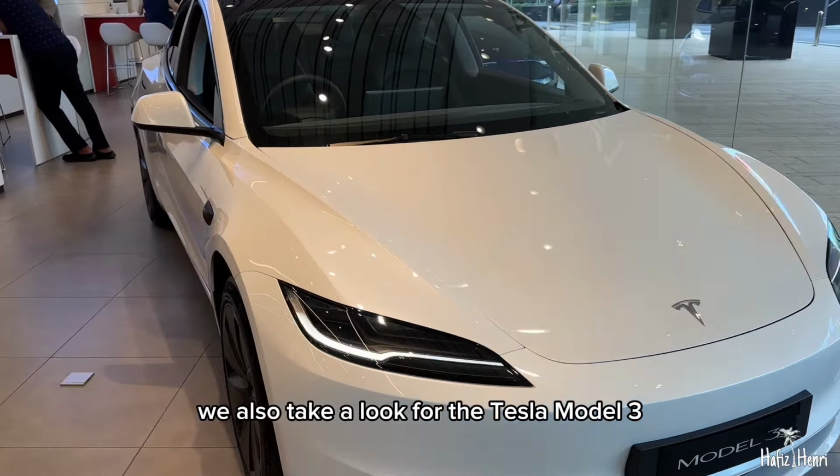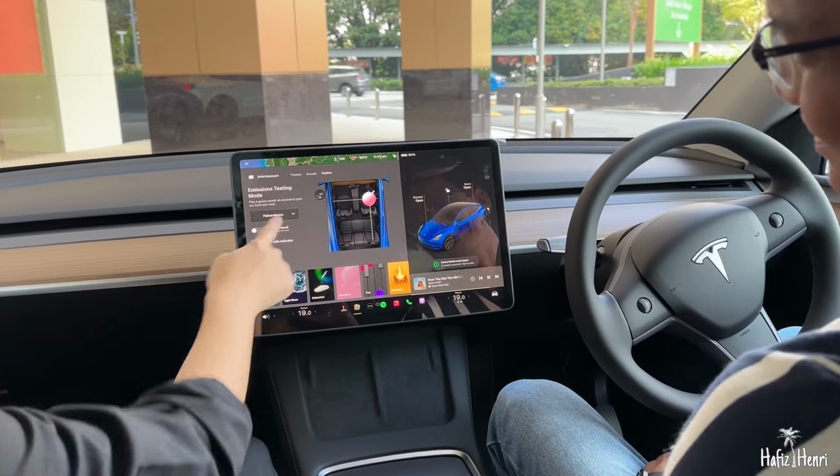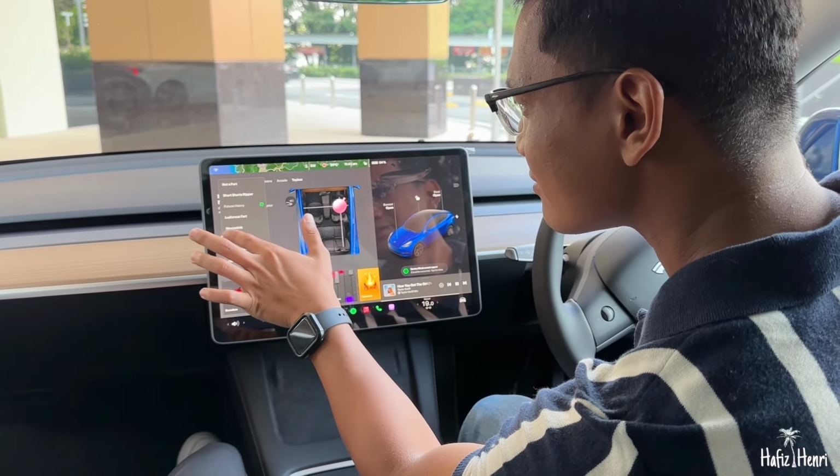And here's some funny features of Tesla. Ada yang main. Mungkin tukar itu suara pun. You can try to press around. So much fun.